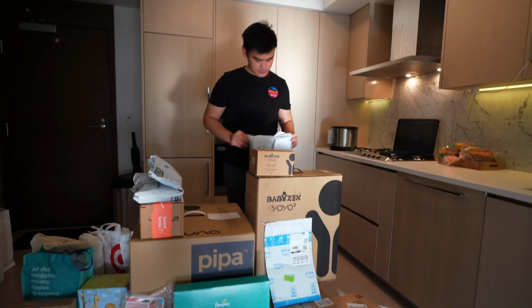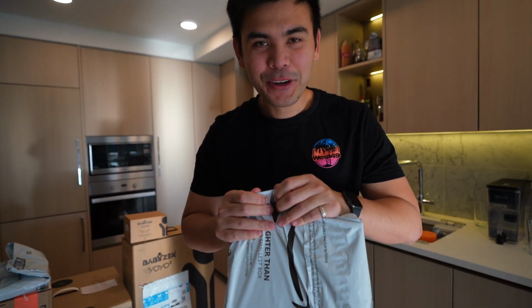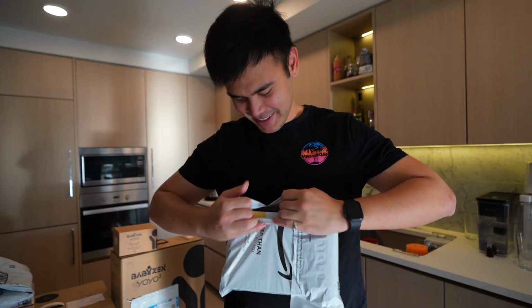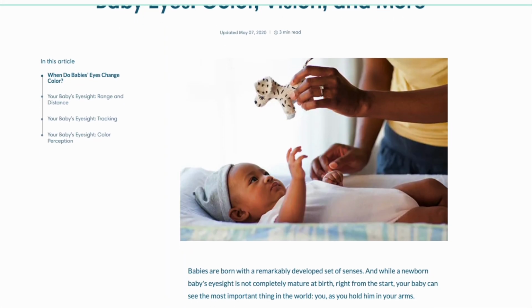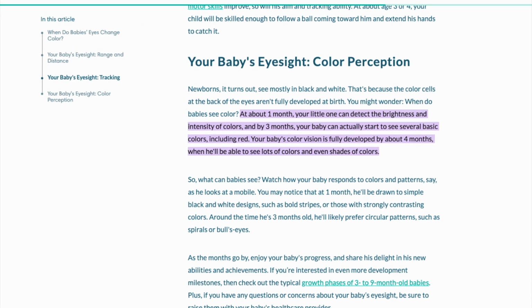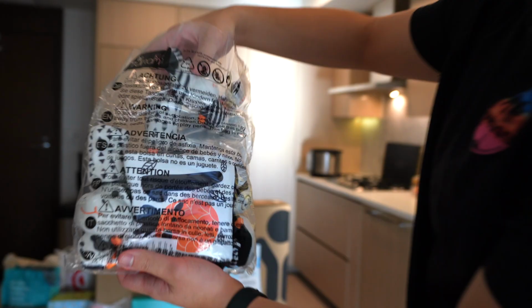Take this one. It's pretty light and you can hear things inside. Might be a toy. One thing that we actually learned recently is babies don't see a lot when they come out. They don't recognize color, and the thing they recognize most is contrasted images. That's why this toy is mostly black and white, because that's what the baby recognizes.